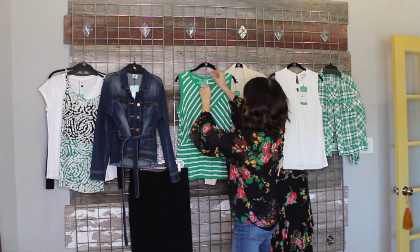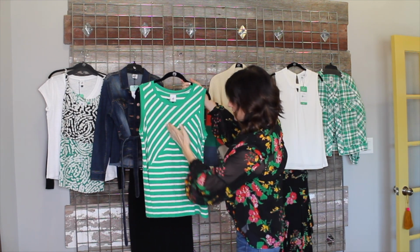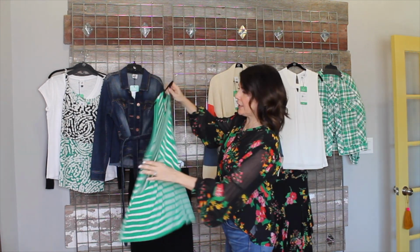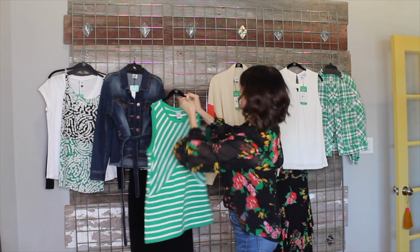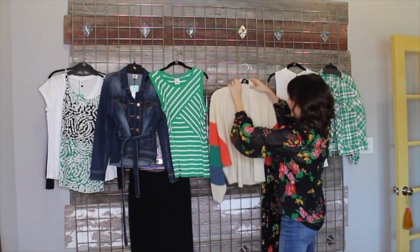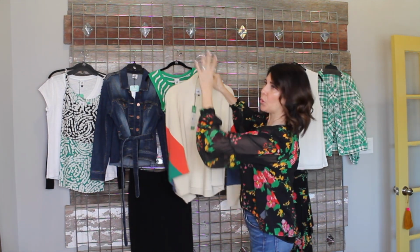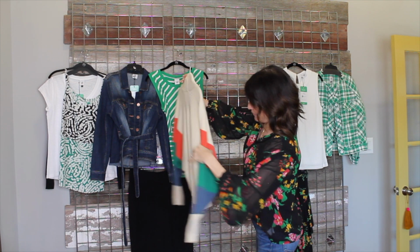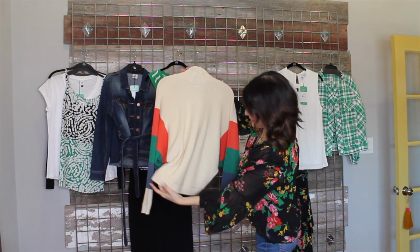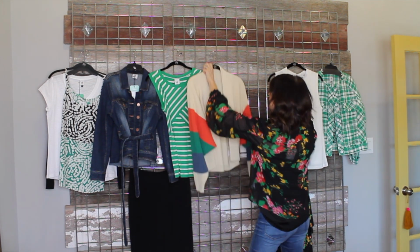Okay, so Amelia tank in this gorgeous green and white. I love all of the seaming here. It's super elongating, sleeveless. So just another great little summer tank. This is our trio sweater. Look how fabulous this is. Again, with that oversized kind of dolman style. And you can see how it just rounds in the back. I just think that is going to be stunning on.